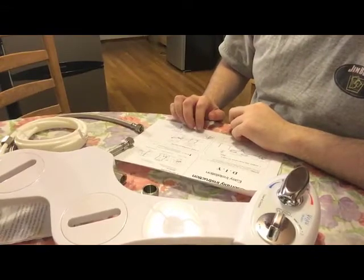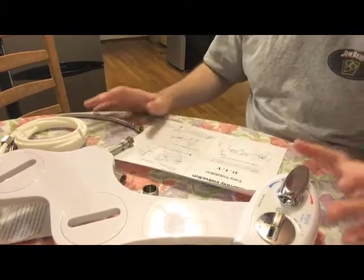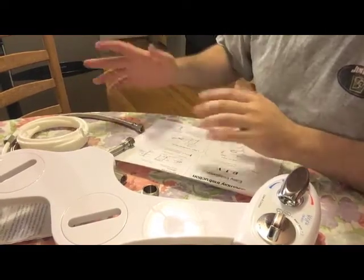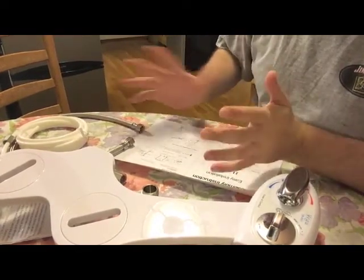Here we have the YEGU Bidet. This is actually the second one I bought. Got one as a present for my sister. She spent some time in Europe where bidets are very popular.